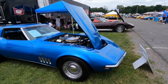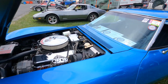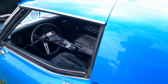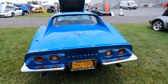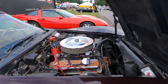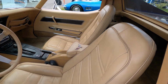Spin around here. A chrome bumper car, 427, '69, Le Mans Blue. You can hear that dragster going off in the background there. Four-speed, again a beautiful paint job on this thing. Beautiful car. And we've got one over here that looks like a '77, with a 400 underneath the hood according to the air cleaner. Side pipes, beige interior.